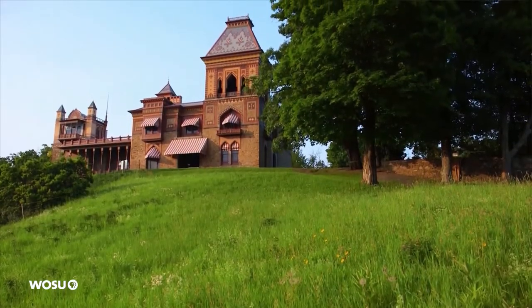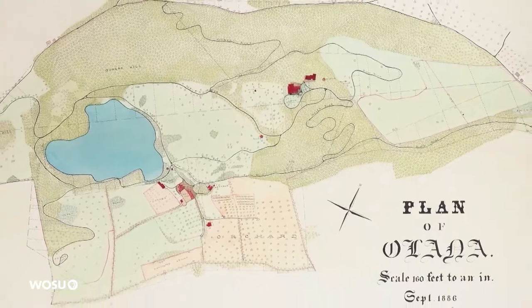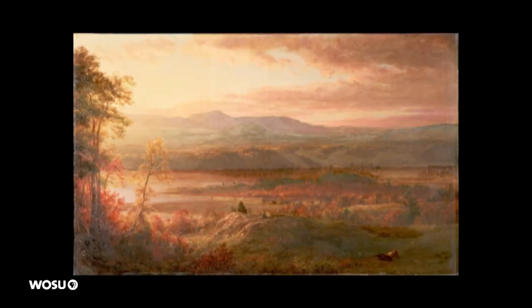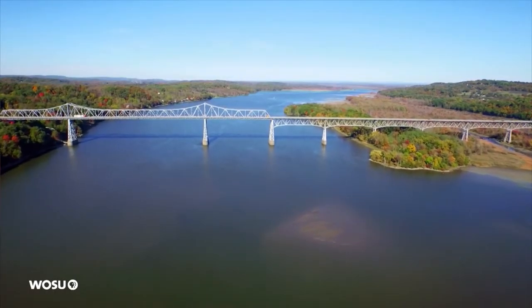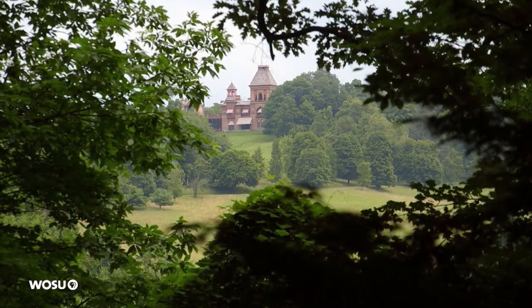Olana is one of the most magnificent places in the country. It's Frederick Church's home and studio and 250-acre designed historic landscape. Frederick Church was a founding figure of American art. His mentor was Thomas Cole. What we've done with this project is we've taken the two founders of the Hudson River School and connected them.